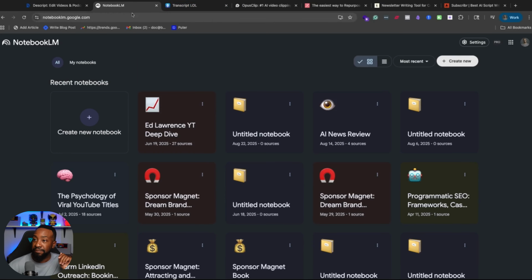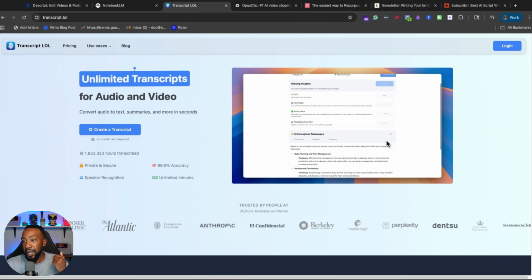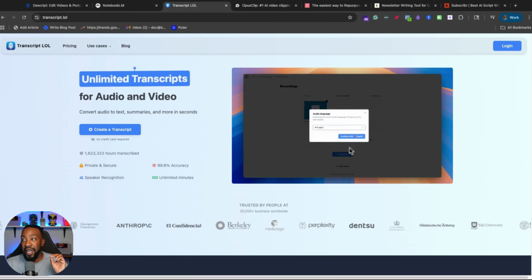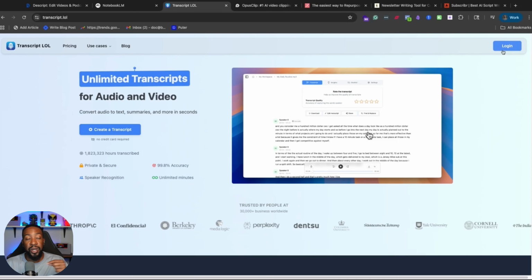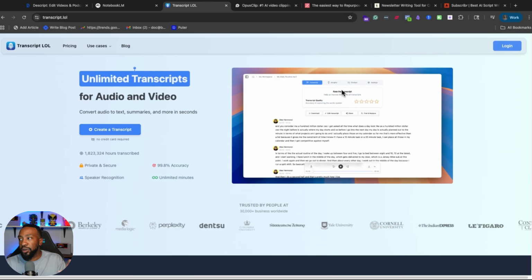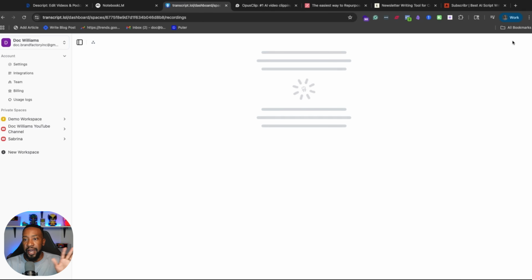It's great. Next up, we use Transcript LOL. This allows us to create different blog posts, emails, all of those things in just a few seconds. In fact, when we're trying to take learning sessions from other experts and make them at high school level or middle school level, we put this into Transcript LOL and it's magic.